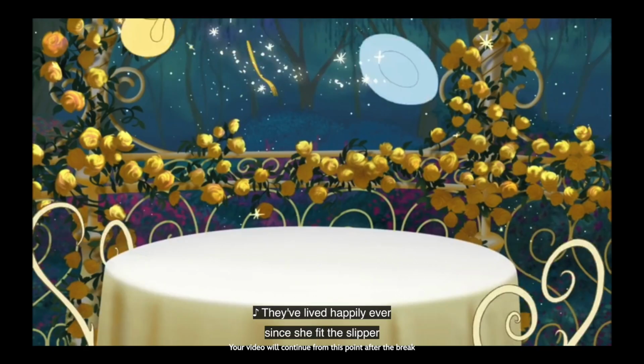So it is their 1 year anniversary of their wedding, and the fairy godmother decided to do an anniversary dinner. So here within this beautiful little location, she has these beautiful yellow flowers, these roses, which do form hidden Mickeys.